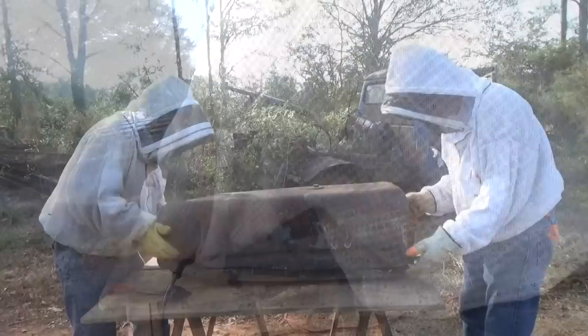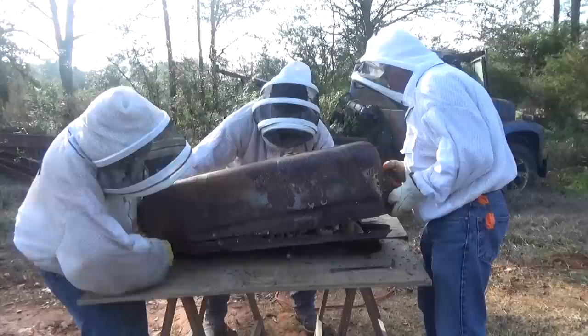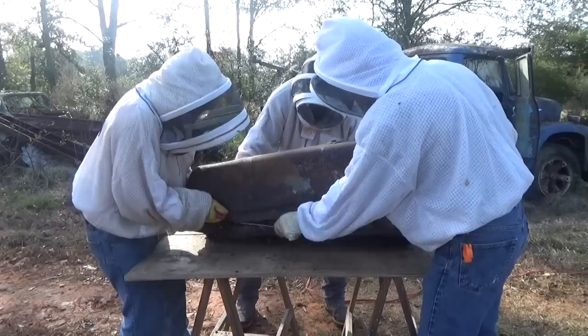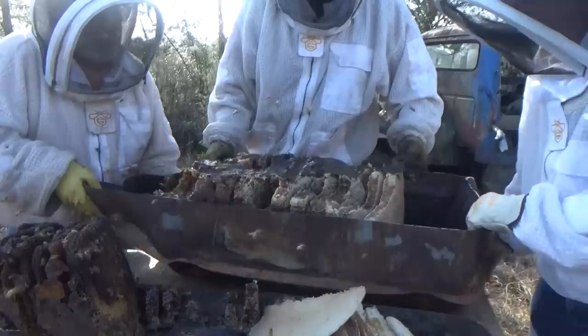Let's see if it'll separate. Go ahead and put your hive tool in it. There you go. All sticking to the bottom of this. All right, let's clip it up again. Whew.